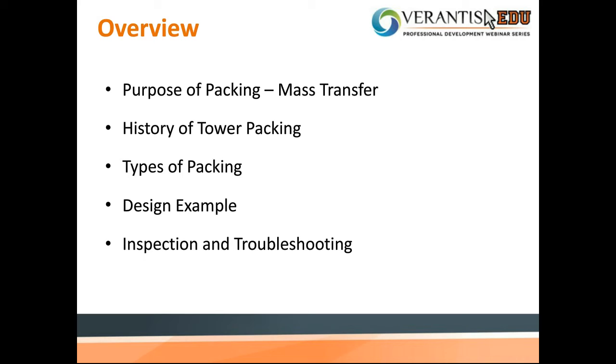So the topics we're going to cover today will be the basics of tower packing for absorption and scrubbing applications. Specific topics will be the basic purpose of packing. We'll look at a brief history of packing, types, a basic comparative example, and also at the end a little bit about packing inspection.